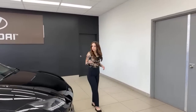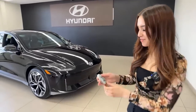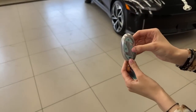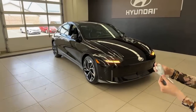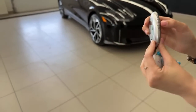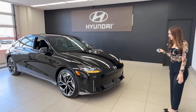I'll talk about the remote smart park assist a bit too. So I've done a video on this as well, but I'll show you guys if you're new here. Press lock, press and hold the remote start button. Car turns on, and then I should show you guys. These buttons here let me choose which direction I'd like the car to move in. So I'll move it forwards. And it'll come to me.